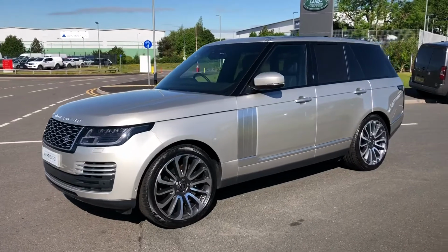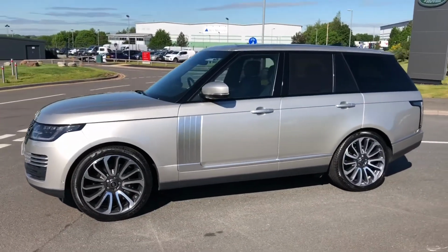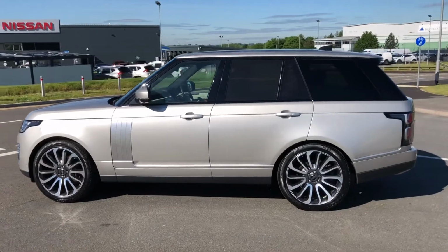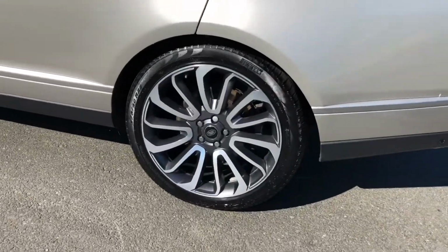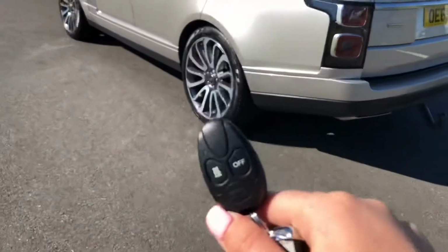Today I'm going to show you around this gorgeous Range Rover Autobiography in Aruba. This car's previously had only one owner and is next due for a service in January 2022. This is a 4.4 V8. As you can see, you have 22-inch diamond turned finish alloys, giving the car a real luxury appearance.